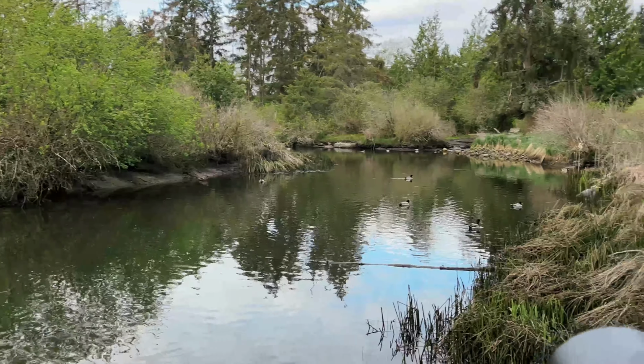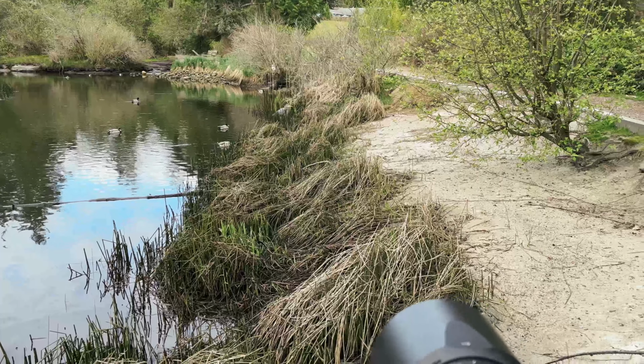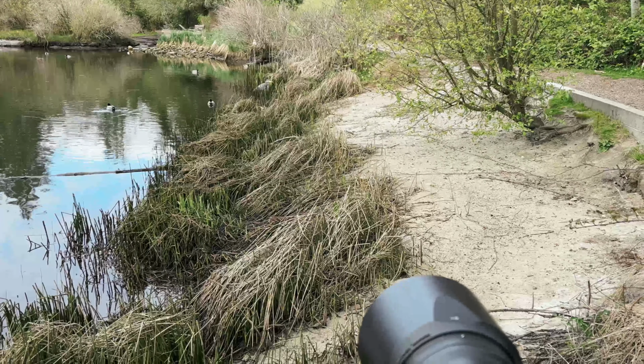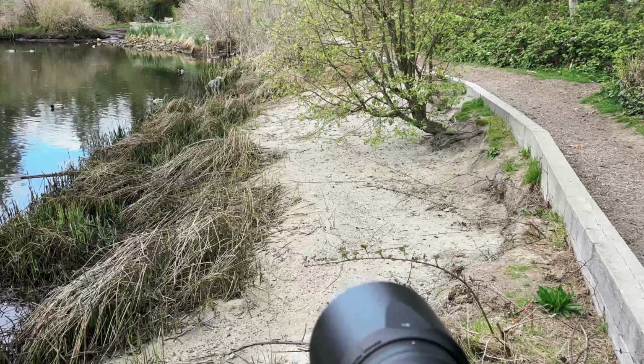Oh, and look at this. This is what I love about birding. I'm just gapping away and look who's just sitting in here. A great blue heron. Do the weed dance.